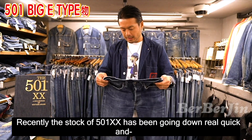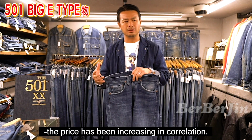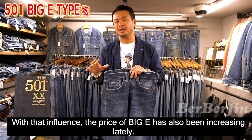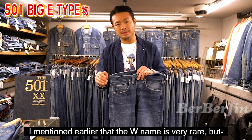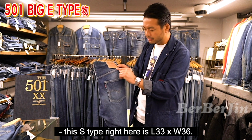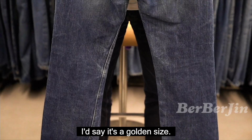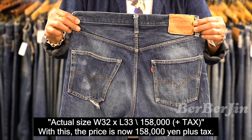Recently, the stock of 501XX has been going down real quick, and in response, the price is increasing in correlation. With that influence, the price of Big E has also been increasing lately. I mentioned earlier that the W name is very rare, but this S-type right here is 33 by 36. The actual size is 32 by 33. I'd say it's a golden size. Of course, the color fading is also beautiful.